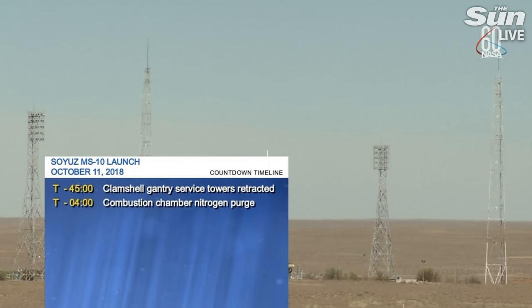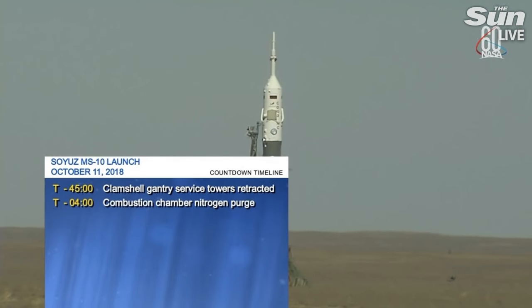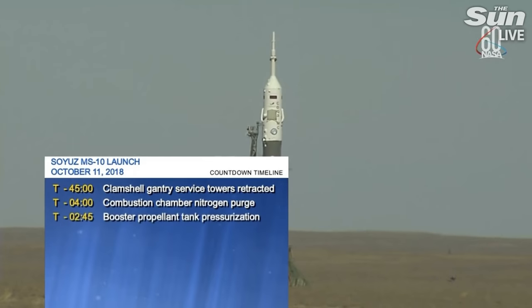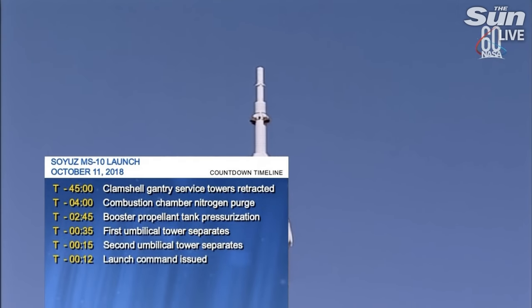As we get closer to launch, we'll see several other events unfold. At 4 minutes prior to launch, the combustion chamber nitrogen purge begins. And then at T minus 2 minutes and 45 seconds, booster propellant tank pressurization takes place. Events continue as the first umbilical tower separates at T minus 35 seconds, and the second umbilical tower separates at T minus 15 seconds.